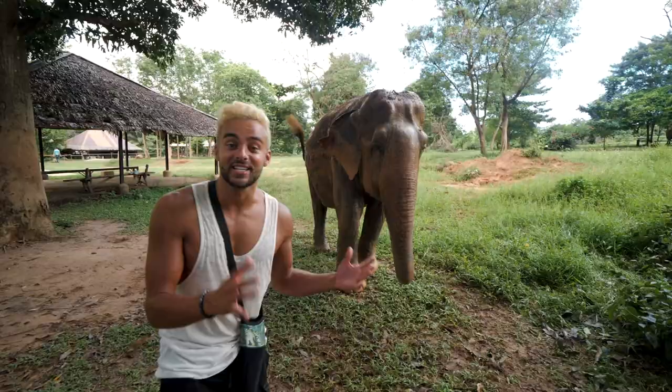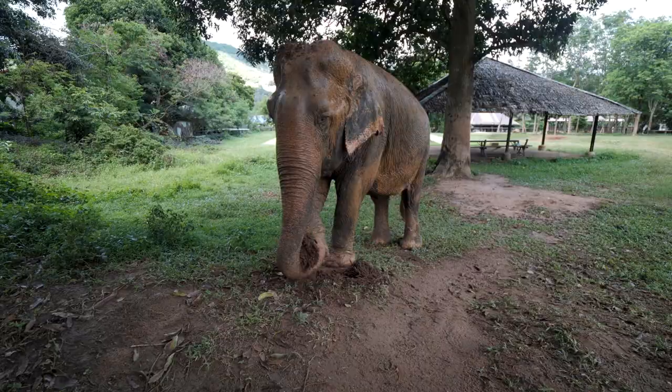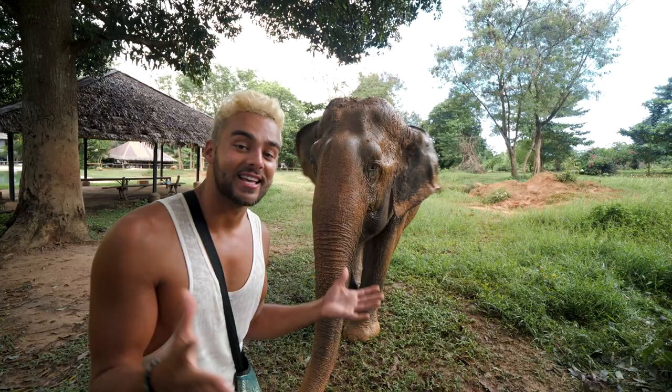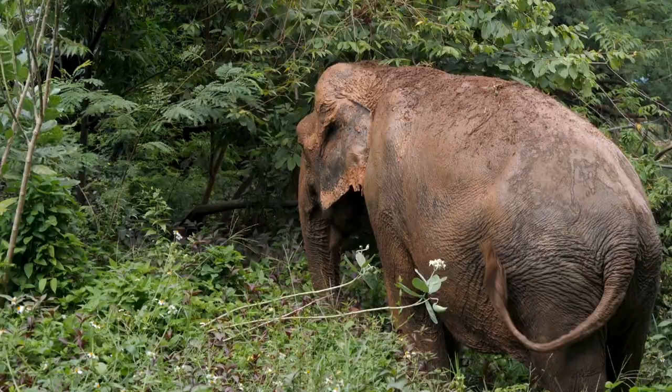So this one is Cartoon. She's 60 years old and she's a little bit of a mischievous one, but she was just enjoying a lovely mud bath. And that is because for elephants to cool down, they don't actually sweat. They need to use the mud and the water and their ears. That is why their ears are so big, because they use them as a sort of fan to flap and cool themselves down. This one's being super cute.